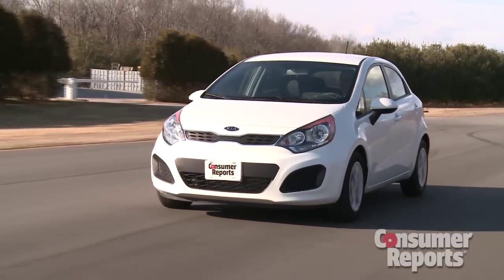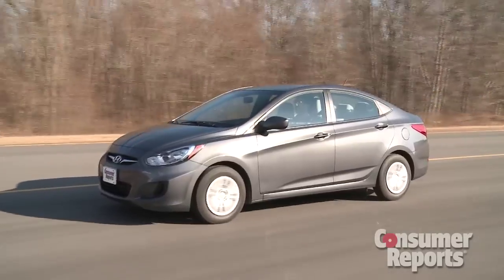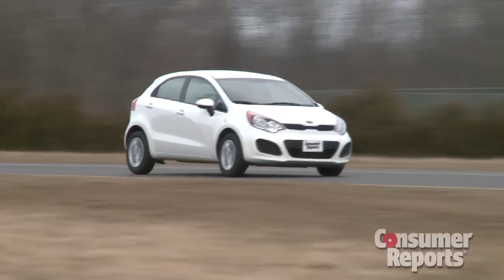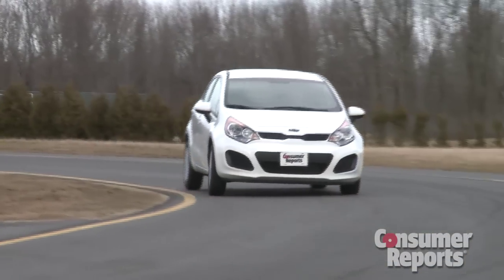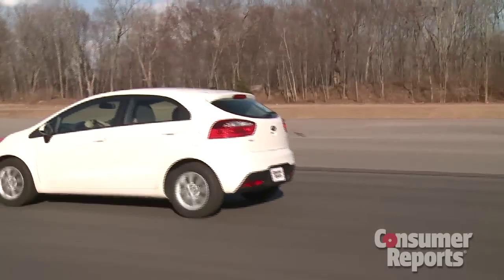Fuel economy is decent, but falls below that of its corporate cousin, the Hyundai Accent, which shares the same powertrain and platform as the Rio. Handling is fairly nimble with responsive steering. The Rio is enjoyable to drive, but falls short of being truly sporty.